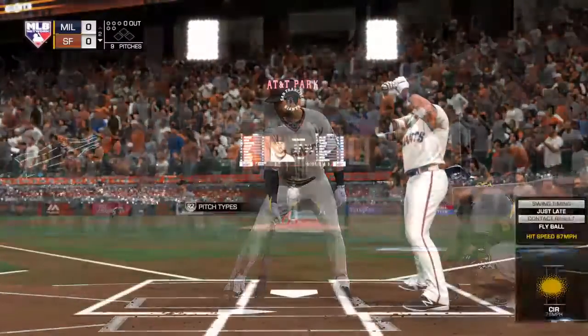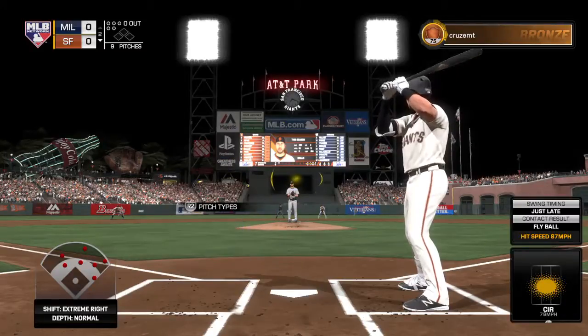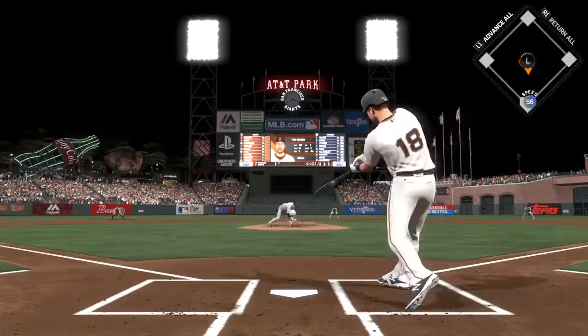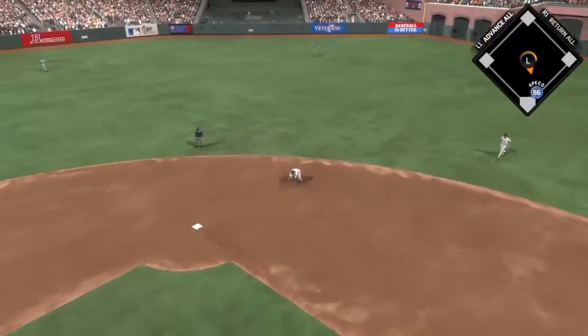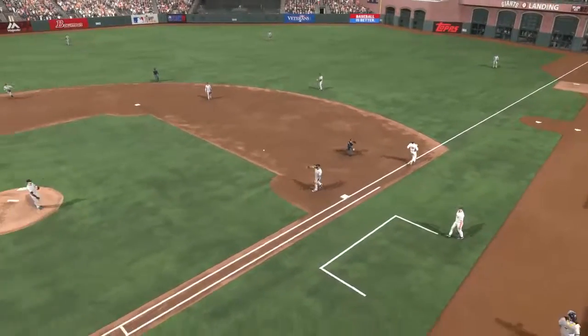Here's Joey Gallo now. He'll look to get something going here in this scoreless ball game. First baseman, Joey Gallo. Here is a ground ball now for the shortstop to the right of second. Throw on to first in time, one away.